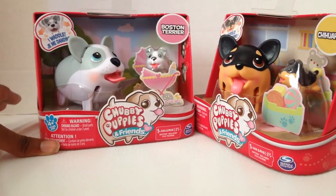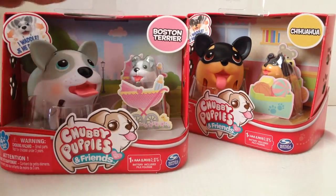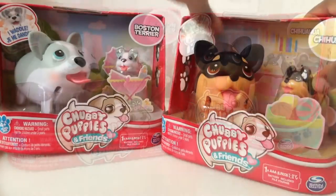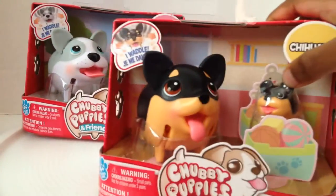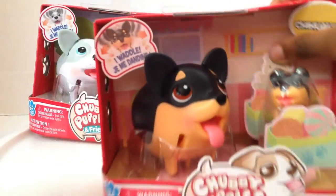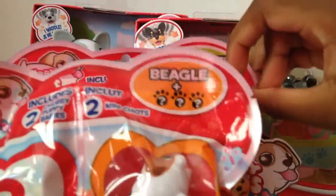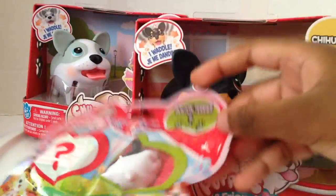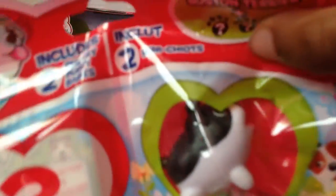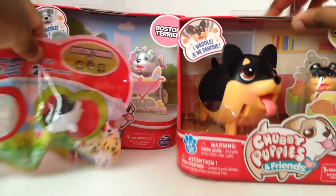So, as you can see, I have here the Boston Terrier. And the baby. This is Blue Chihuahua. I complete the family. And then they have these blind bags. Some babies. Some of the versions of the dogs, we don't have the bigger ones, so they kind of have to fit in. Like, we don't have the black version of the Boston Terrier, so it's going with these guys.